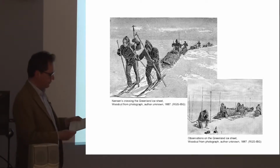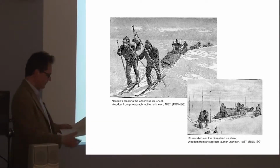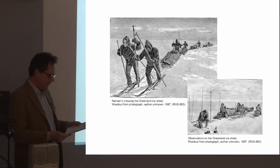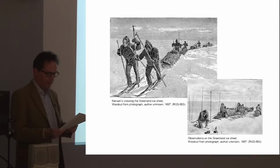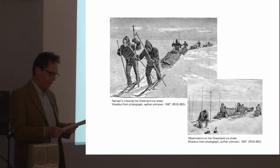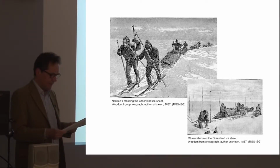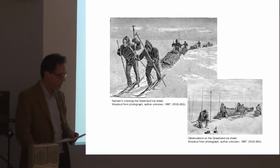You see him striding forward, eyes fixed authoritatively onto the horizon. Again, this sort of heroic stance. The ice sheet eventually becomes more apparent as a visual subject in the photographs brought back by the American explorer Robert Peary in his 1892 traverse of the northern portion of the Greenland ice sheet.